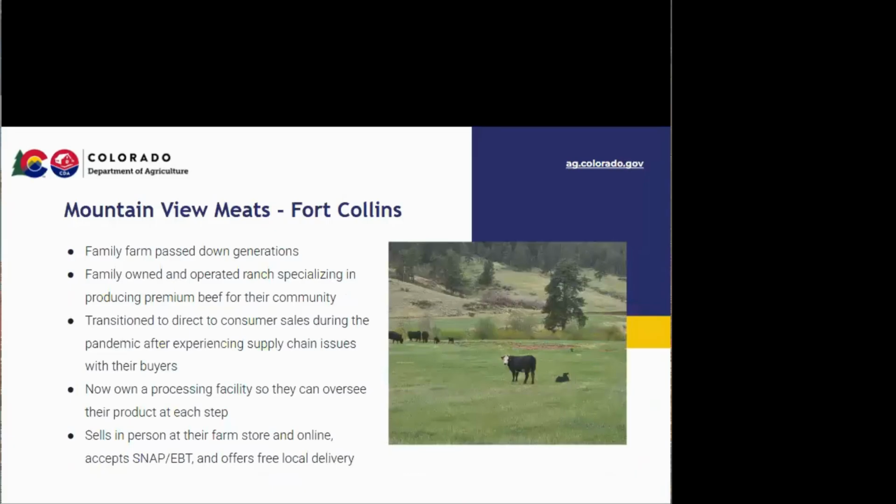And our next example is Mountain View Meats in Fort Collins. And this farm operates as a peri-urban ranch, which is just north of the city. And this is actually a family farm that has been passed down for generations. There's currently 3 generations who are working to operate the business. So it's a cool way to see how that all works.